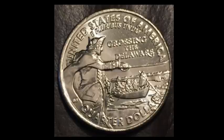Haven't seen one of these yet, and we have another partial tilted collar, as you can see right here. This particular seller had sold two of them, and all he or she had was two examples of this PTC on the 2021 Washington Crossing the Delaware. So you're probably asking yourself, well, how much was he able to sell them for?